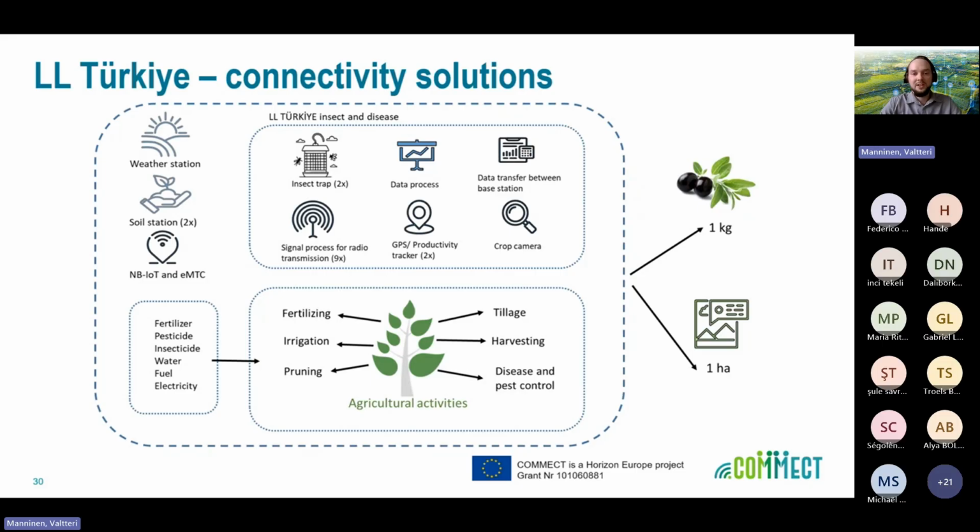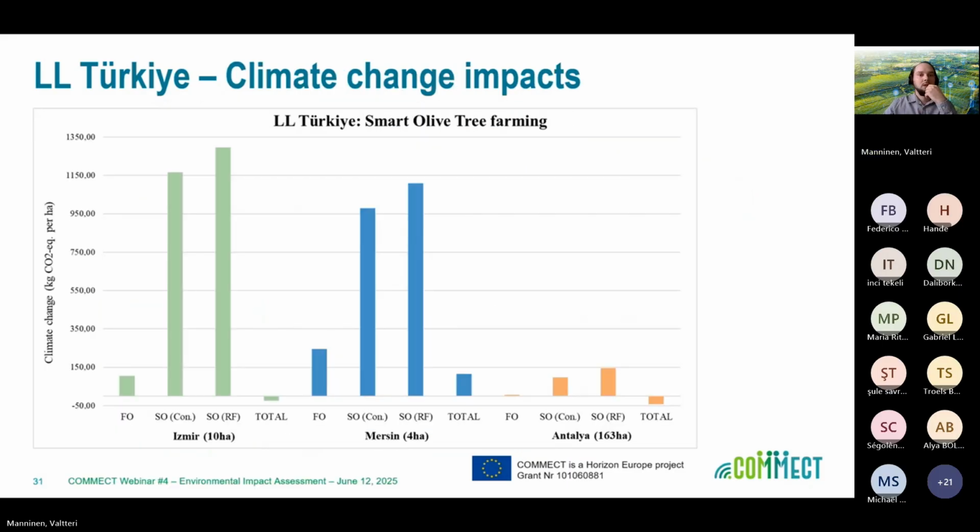In the figure here, you can see what kind of devices the solutions use, for example, weather and soil stations, insect traps, data and signal processes, etc. And like I mentioned earlier, from an LCA perspective, we are considering these two solutions as one. So I will start with our main results.